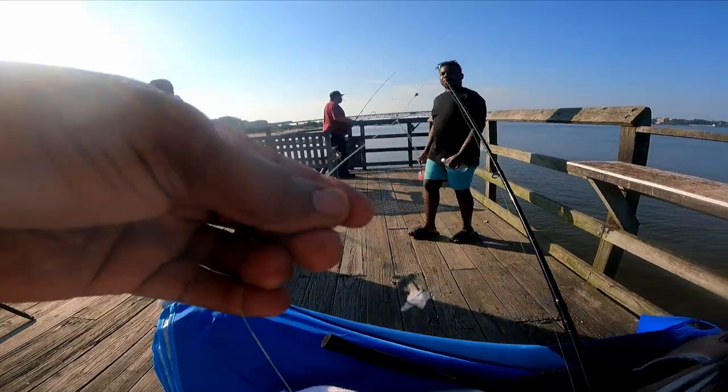They can't resist it. Well, that's it for the day. Yeah, we had a pretty good time out here. We caught a lot of fish. We caught the spot and we caught some croakers and one undersized speckled trout.